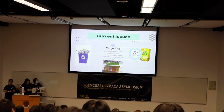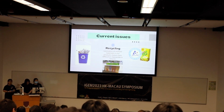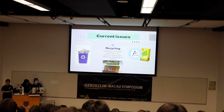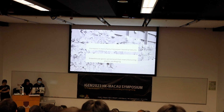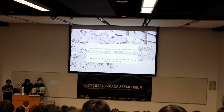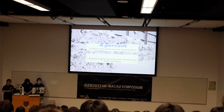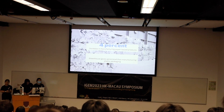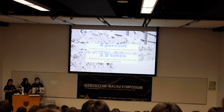Another issue that we also deduced regarding recycling is the lack of public awareness on the proper ways to handle mixed waste, or people are simply too lazy to recycle. Another issue that we found is that, besides plastic waste that we mentioned, paper waste is also a growing concern. Since 2020, there has been a growing increase in manufacturing paper waste products, and there has since been a 4% increase due to their presumed beneficial alternative to plastic production. And many are unaware that actually producing paper products generates 3.5 times more greenhouse gases than manufacturing plastic packaging.